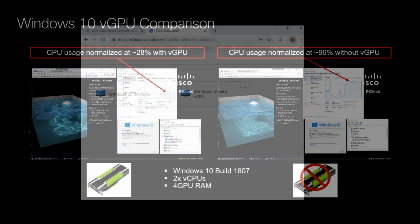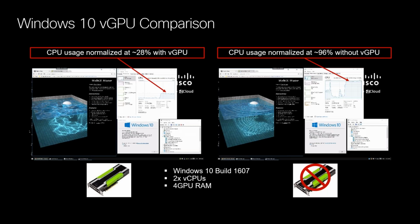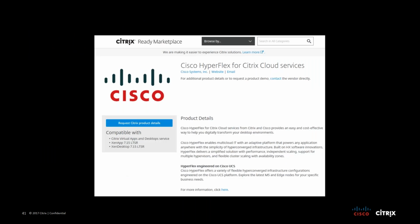And this is kind of a summary of what that test will show you. So this is something that you could access today to see how well Citrix VDI runs on HyperFlex. And again, this whole Cisco HyperFlex for cloud services is in the Citrix Ready Marketplace. And if you want any more information on it, just visit the Citrix Ready Marketplace, and it should lead you to any more information you need.